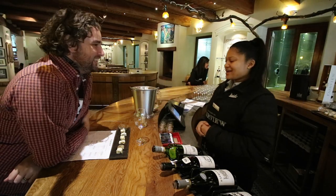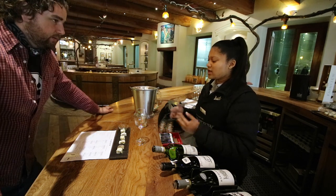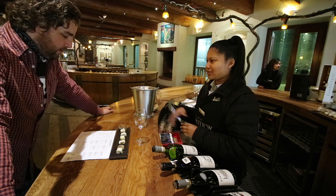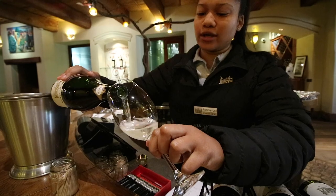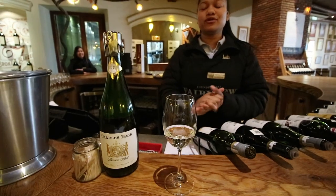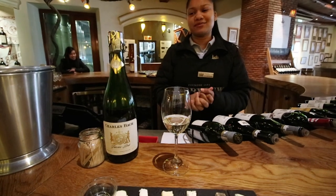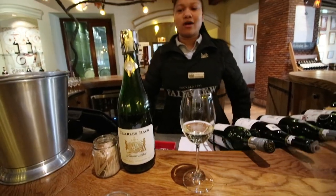Nice to meet you. Right, so normally we do the six wines with the six cheeses. So we give you two white wines, four red wines. First one, we'll start off with our MCC Brut. Oh, bubbles in the morning. The MCC Brut is named after our owner, Charles Beck. This is also the first time that we've named a wine after him.